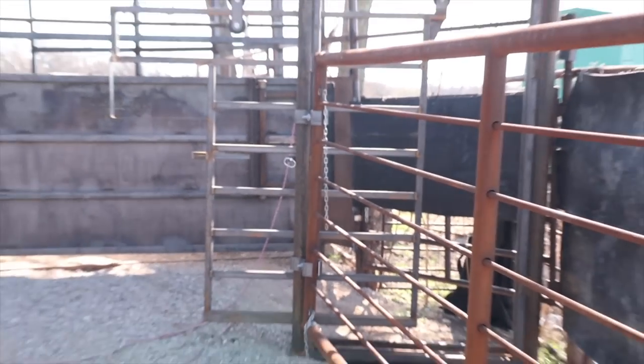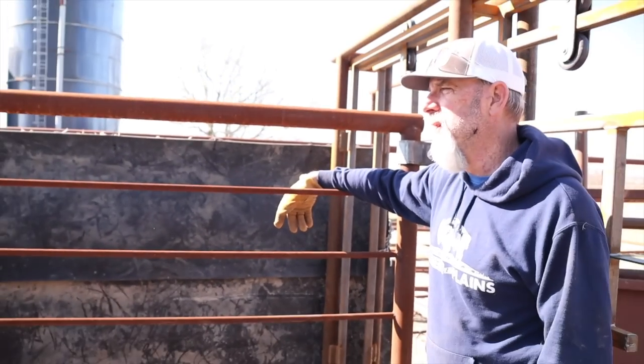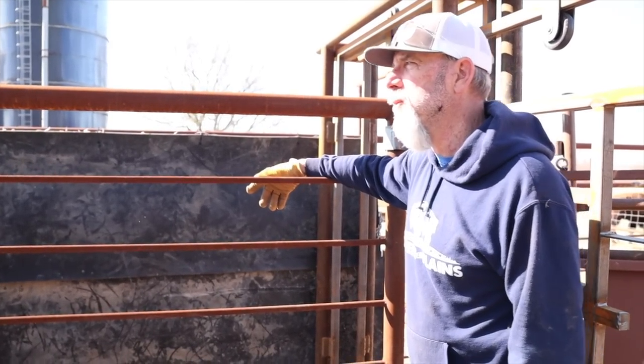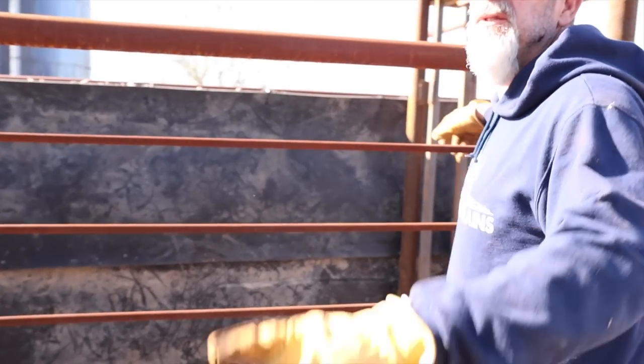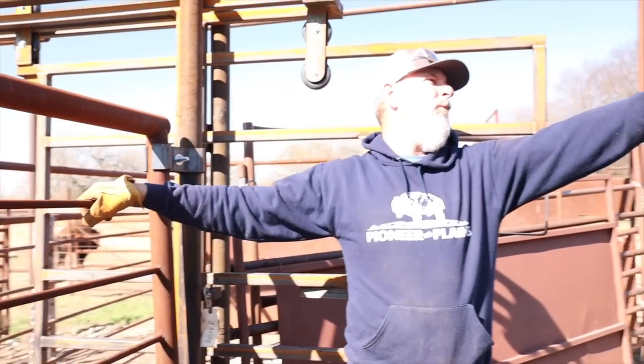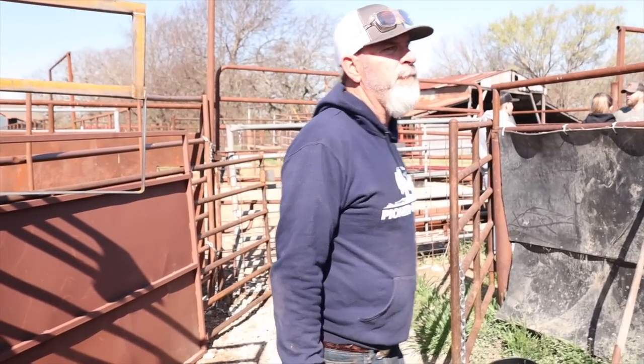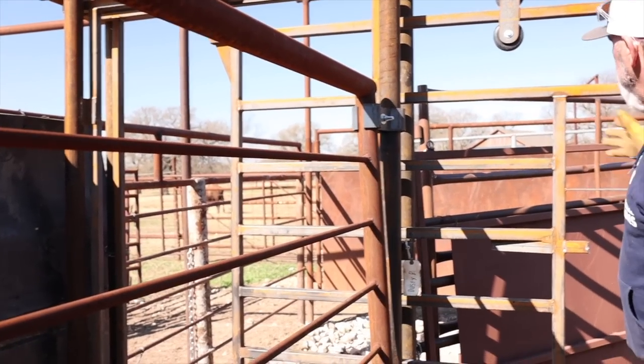The only thing is it is a little wide just because of the way the gates are. The gate openings are 4 foot. These there are probably, I want to say, 3. Oh yeah, more than sure. Yeah, the gate's 4 foot.